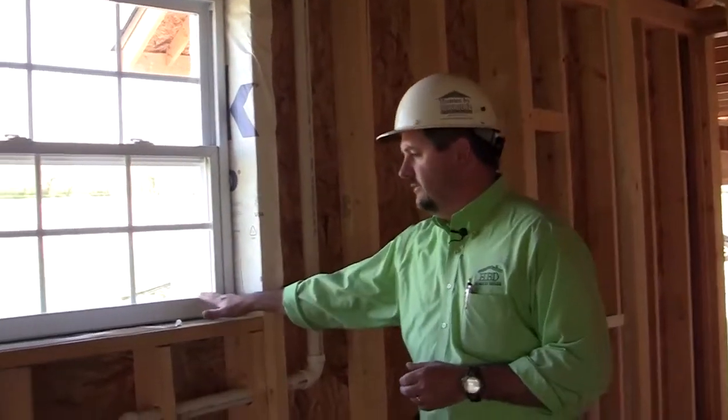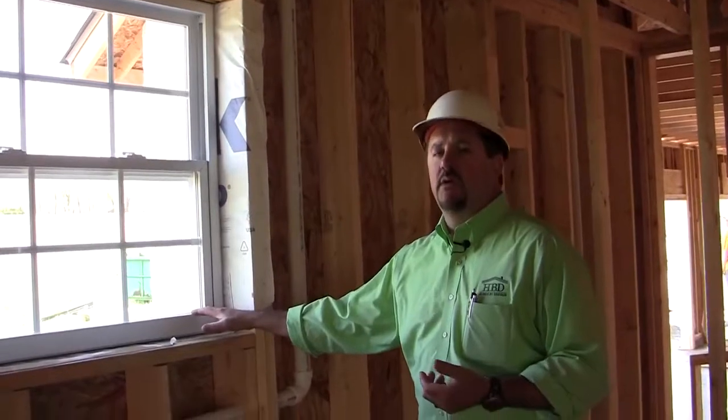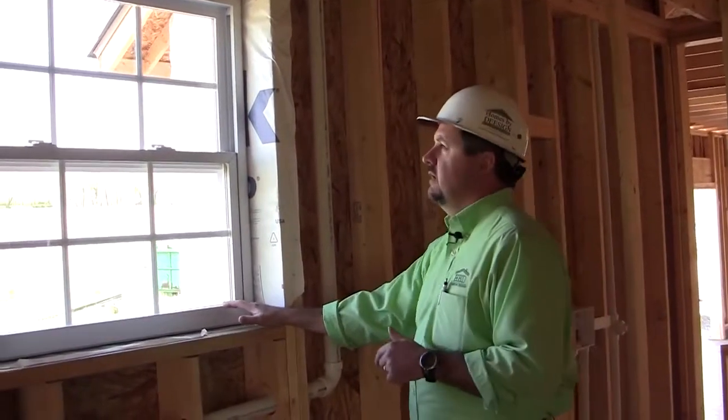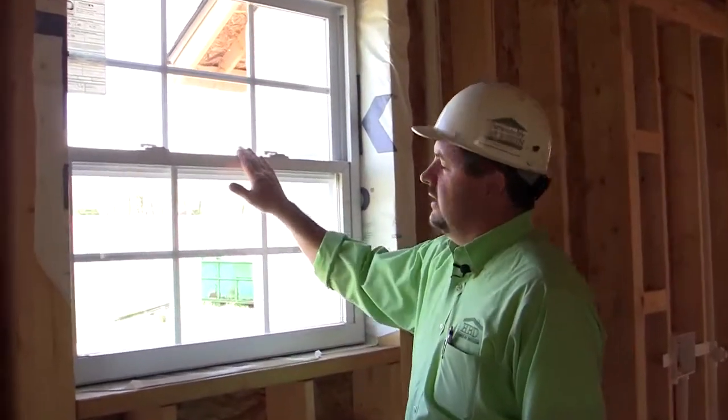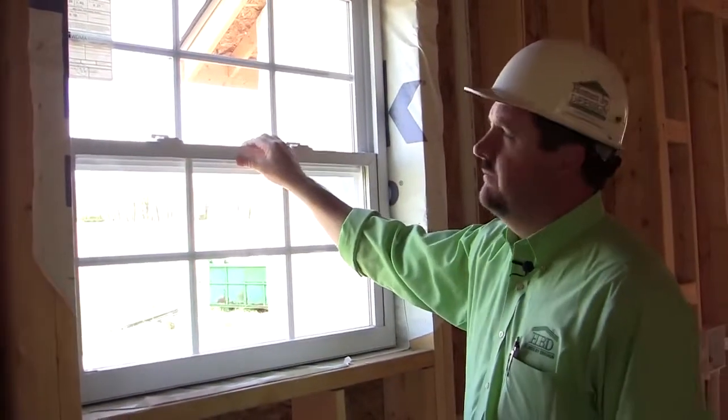Now there are many different parts to building an energy efficient and quality home, one of which is a window. We all have heard about energy efficient windows and quality windows. This is one of them. This is a Silverline 2900 series window by Andersen. This is Andersen's vinyl window.